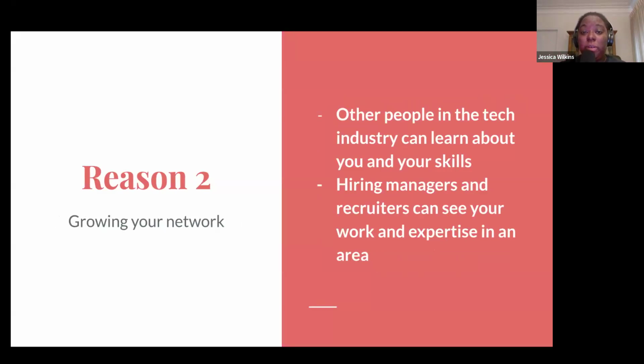So reason number 2 is growing your network. A lot of people will talk about networking, usually in the context of getting a job. But I view networking as something that should be done 365 days a year, regardless of job status. Just because when you build out your network, you can learn from other people, you can grow with other people, you can share value, and they can share value with you. Everybody wins in the end.